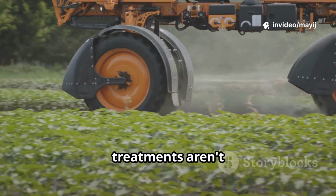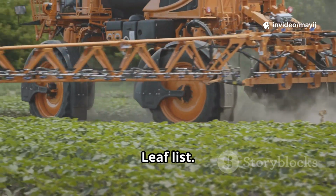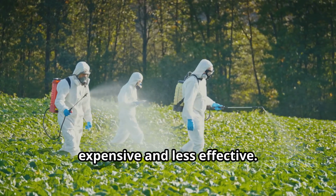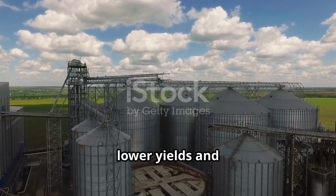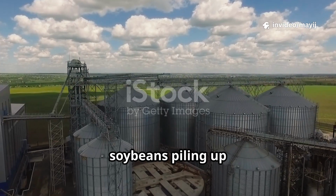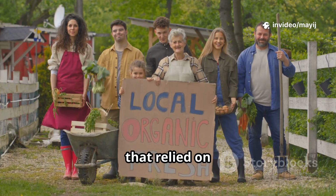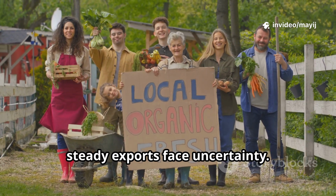Some effective U.S. treatments aren't on Canada's Greenleaf list. Complying means switching to alternatives that are often more expensive and less effective. This can lead to lower yields and higher costs, soybeans piling up with nowhere to go. Entire communities that relied on steady exports face uncertainty.